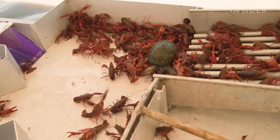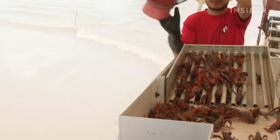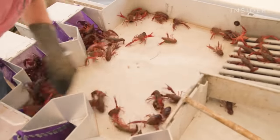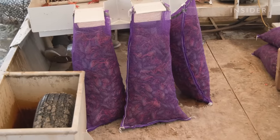This table helps them weed out any unwanted critters. And it separates the crawfish by size. The smaller peelers can fall through here. You know, they'll go from underneath here and then into these sacks.